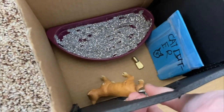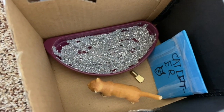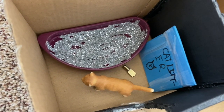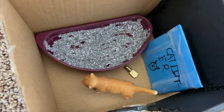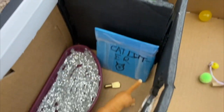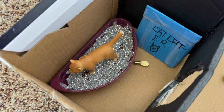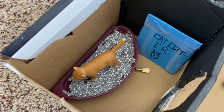So we did that, and then the other doorway leads to her litter area where our little cat goes to the bathroom. And so this is a litter box, that's a litter scoop, and as she's picking up right now, that is some cat litter. We actually purposefully made these two areas to be separate rooms because cats don't like eating and going to the bathroom in the same area. So she can be in her litter box but not have to worry about being right next to her food because they don't like that.